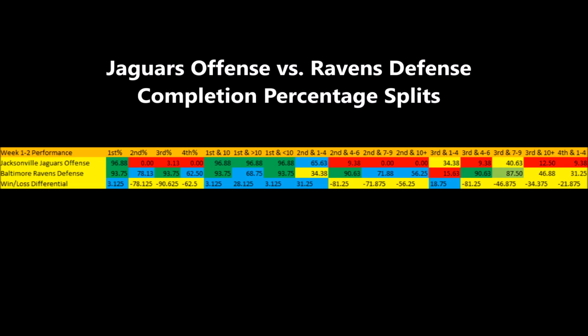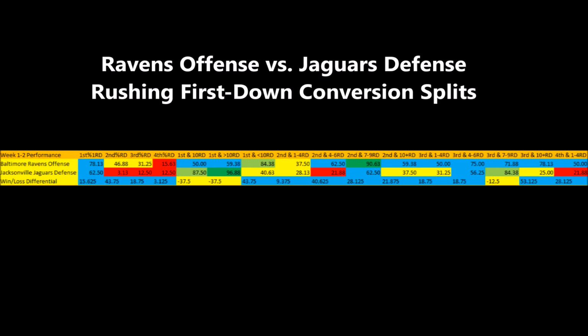I'm just going to be honest, it's going to be very defensive heavy. The Ravens defense beating the Jaguars defense, that's really the matchup in this game for the most part. And then when you get to rushing offense, this is basically rushing offensive first down conversion splits. When it comes to the Ravens offense versus the Jaguars defense, they do have some advantages.